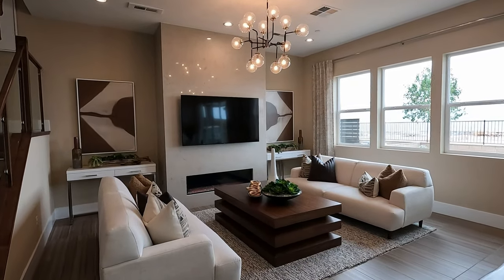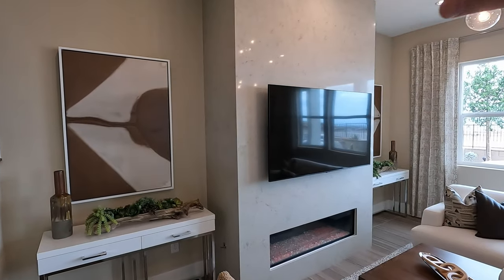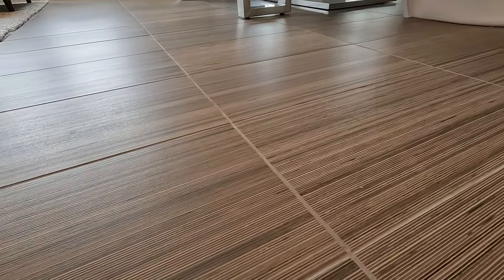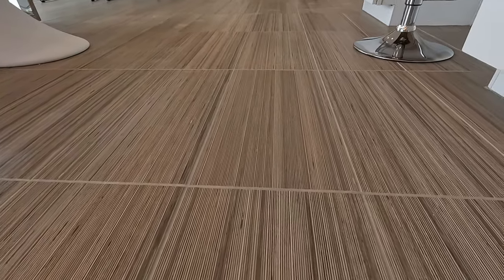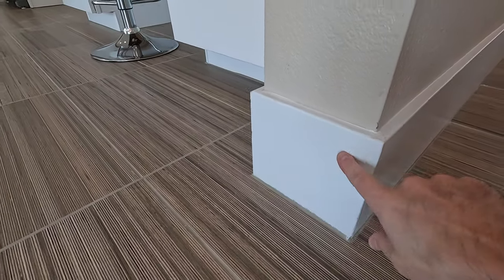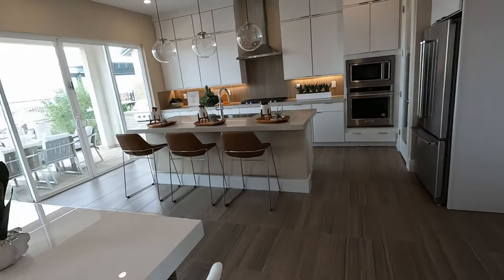You have the option to do the fireplace, and they did not spare anything. Look at all this quartz around that. And I wanted to show you these tiles on the floor. Same tiles as the backsplash. Now, this baseboard, that's a 6-inch. I kind of do my fingers like that. 6-inch, it's huge. It does have the smackdown orange peel texture on the walls, two-tone paint.